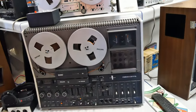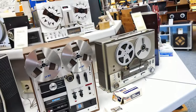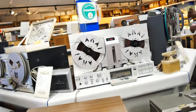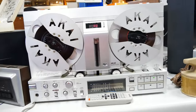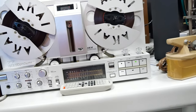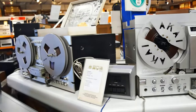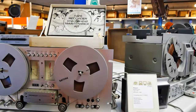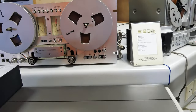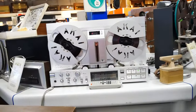And here we have some smaller ones. Beautiful. And this one is one of the most popular reel-to-reel decks at the moment. This small Akai 77, because it fits nicely with the complete set if you have the amplifier and tuner. The same counts for this one, the small Philips. This size is very popular at the moment.